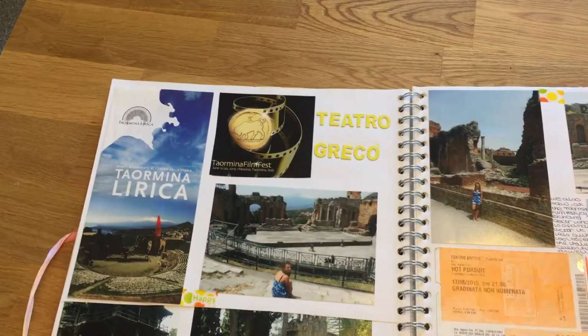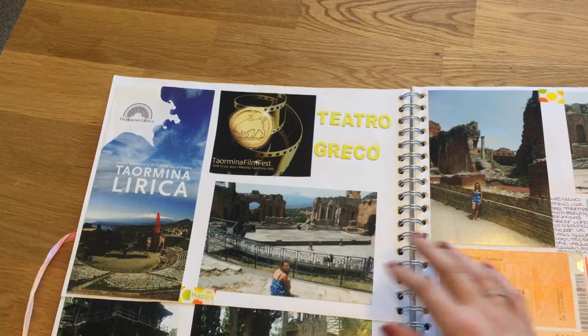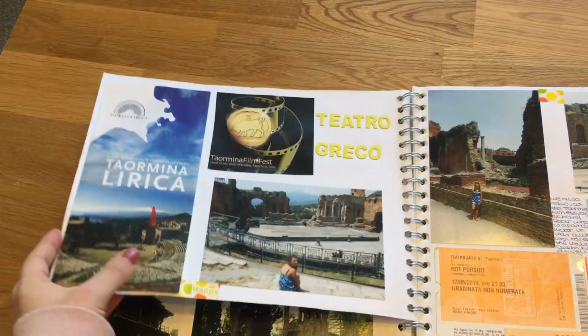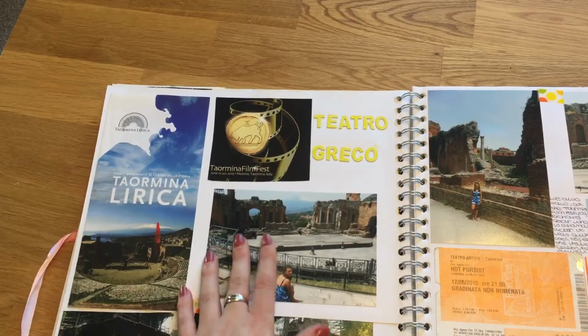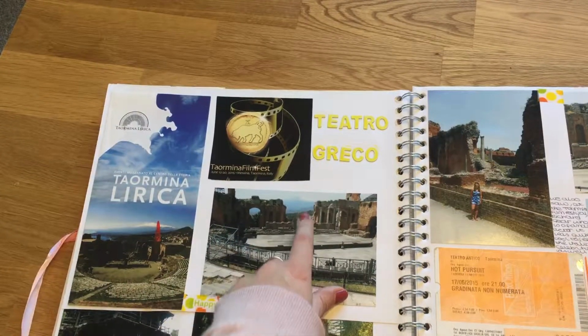So this is about the Greek theatre that we had in Taormina. You could go in just to see it because obviously it's quite famous. So that's just a leaflet of it there, and this is me with it. You can see Mount Etna just in the background there.